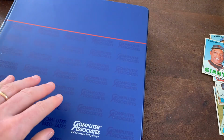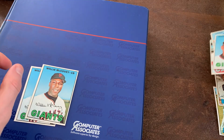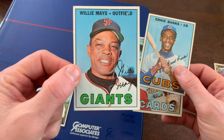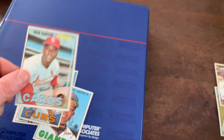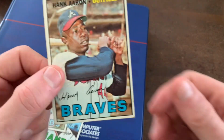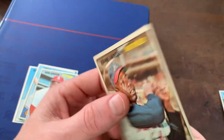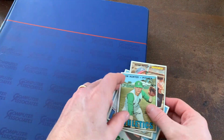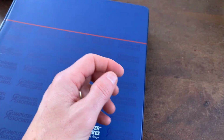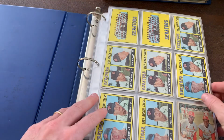So just to recap what we saw in that album, right? A couple of nice condition cards. Willie Mays, Willie McCovey, right? Ernie Banks had a nice one. Bob Gibson's a pretty solid one from him. Not the best condition Hank Aaron. I mean, this is the best condition of the ones that were in there, but overall not the greatest, comparatively speaking. And then Jim Hunter, second-year card for him, pretty sharp. So getting some sharp cards out of these albums for the 67. One more album to go through, or one more 67 album to go through.